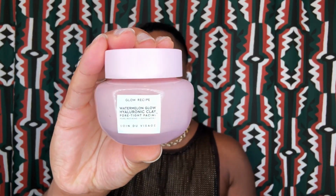Obviously, you know I cleanse first, but I use this Watermelon Glow Hyaluronic Clay Pore Tight Facial, which is a pore refining exfoliator by Glow Recipe. It looks like this. I show you guys how to do this and how to use it on my Instagram. I did a get ready with me before I started filming, so go ahead and check that out if you want to see what this looks like.